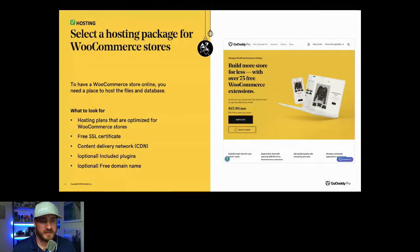The other things to look for that are kind of optional, but I added them here, is looking to see which WooCommerce plans also include some of the plugins that you might need. If you need to run a membership site or have folks come to your store to pick things up in person after ordering them online, some of those plugins for WooCommerce can also cost extra. So if you find a hosting package that includes some of those plugins for free already, then that might be worth doing the estimate to see financially whether that's going to be beneficial for you.